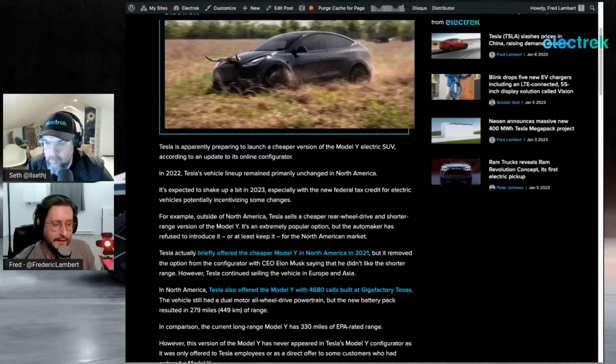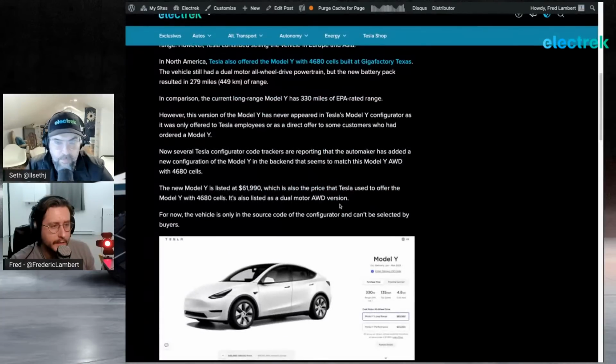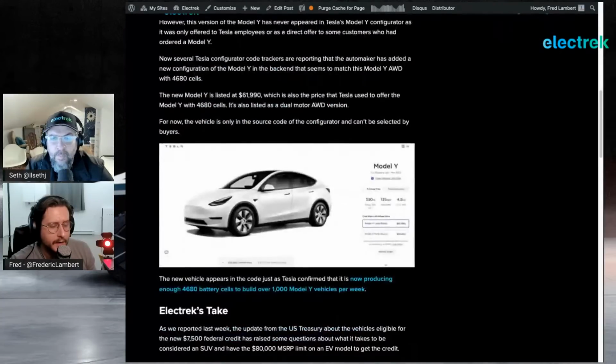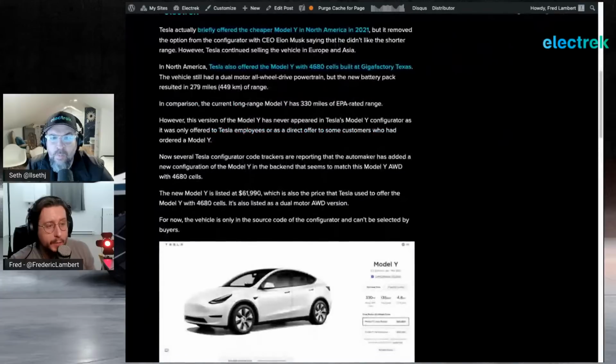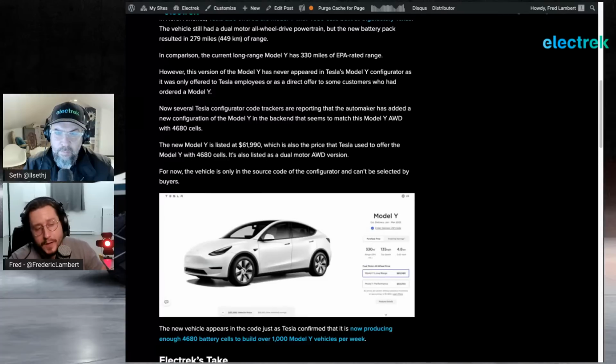Now in the back end, and that's thanks to Green the Only, I think, who found it, the Model Y standard range is now in the back end of the code. You still don't see it right here, but it's there in the back end. So we assume that Tesla is about to turn it on at some point, and we've seen an increased number in inventory too over the last few weeks.